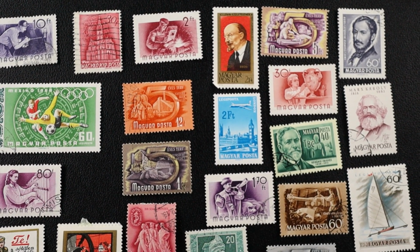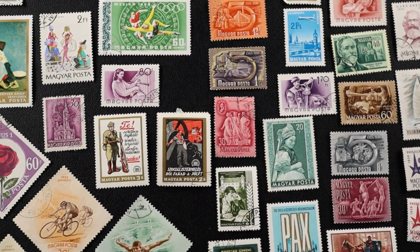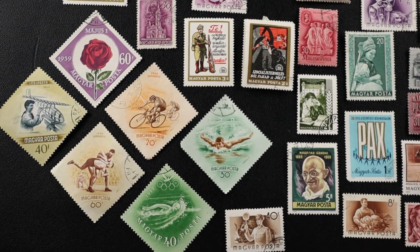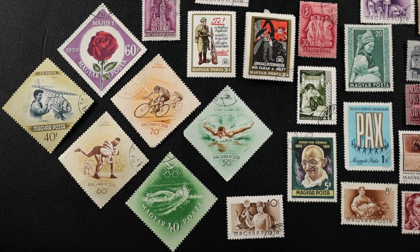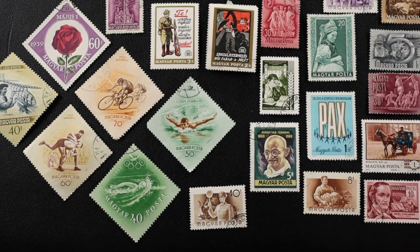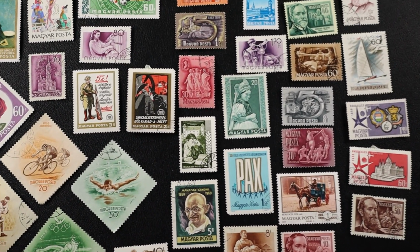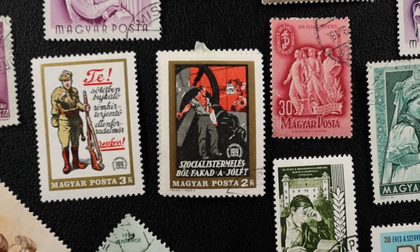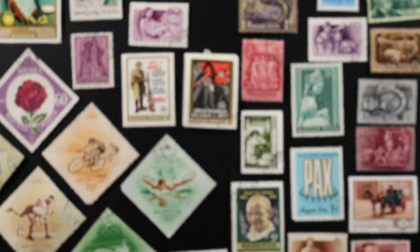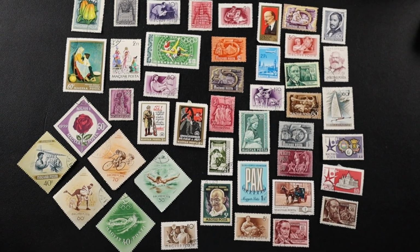A nice bunch. I almost always end up with a bunch of Hungary when I'm sifting through grab bags or collections. I do like the diamond shaped stamps. Those are cool. I like the Gandhi stamp. Overall, nice bunch of stamps. What is that one? Some kind of worker. Yeah, so this is a nice group. Pretty good haul of Hungary here.